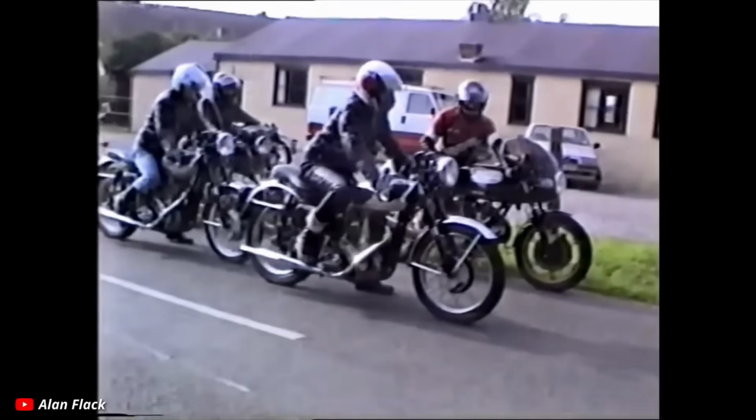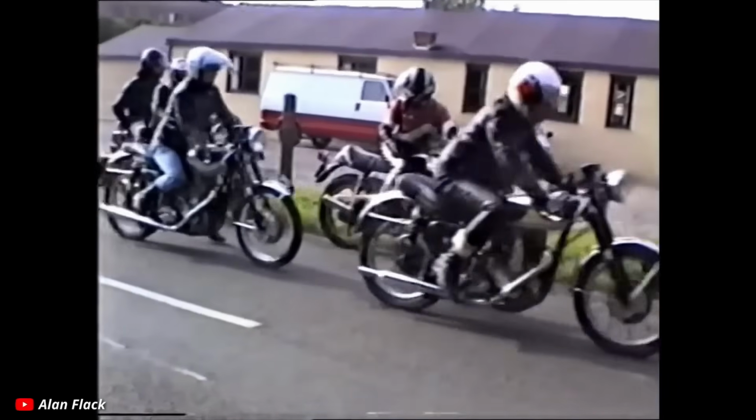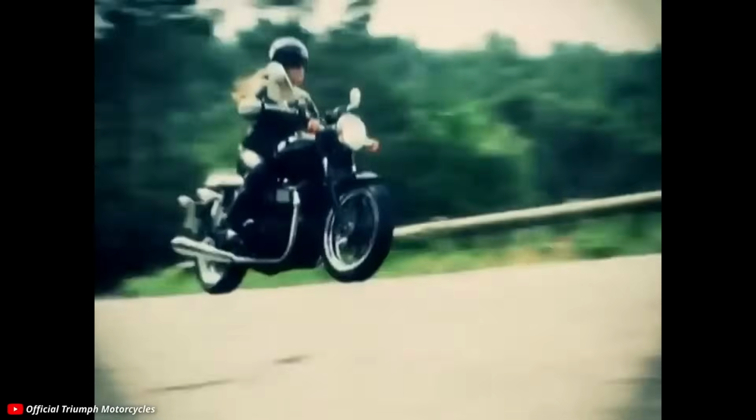But now a new, potentially profitable, but different kind of motorcycle market was emerging, that of the retro-styled bike. Cafe racer and classic motorcycle enthusiasm was really at an all-time high, with custom builders working overtime to make their bikes look like the iconic British motorcycles of old.